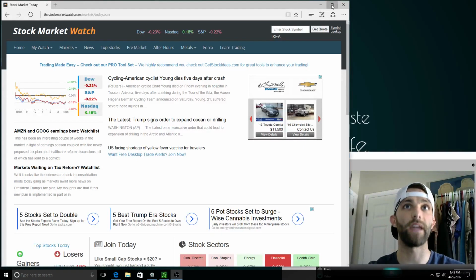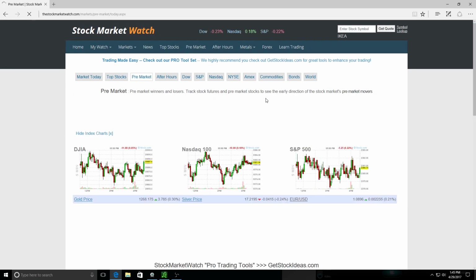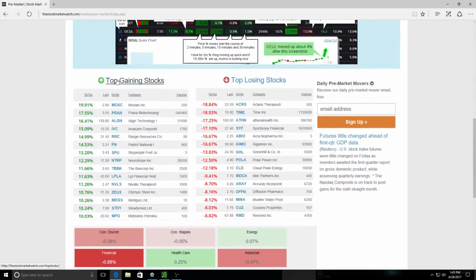So one of my favorite websites to start out is stockmarketwatch.com, and then what I do is I go to pre-market. When I wake up in the morning, I click on pre-market. It obviously is a very simple, easy website to use. It basically just tells you the top gaining stocks and the top losing stocks. I typically like to trade stocks that are $20 and higher.